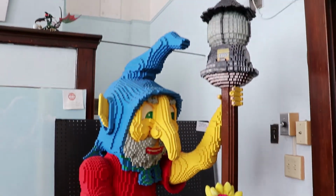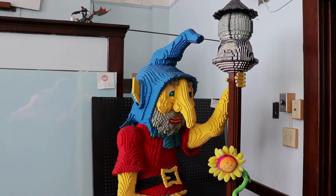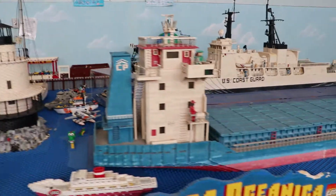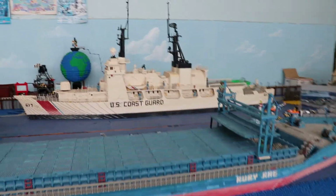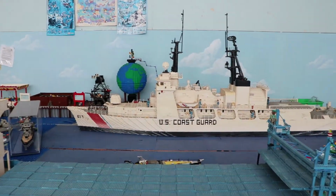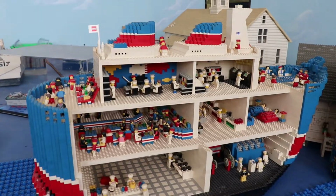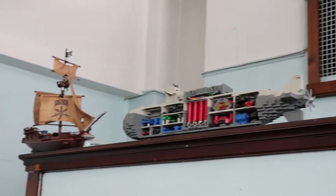It's also like a really homemade museum, as you can tell. I love that. All that fancy stuff. Look at this. Look at all these ships. Wow. That Coast Guard ship there. More up on the walls. Not all of these are Lego, but pretty neat.